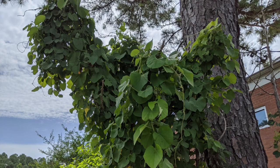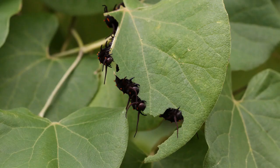We put up a cedar trellis on this pine tree, so I had more space for vines like this pipe vine. And the whole reason I planted the pipe vine, of course, was to attract the pipevine swallowtail butterfly. It's a host plant for it. And here's some of the caterpillars.